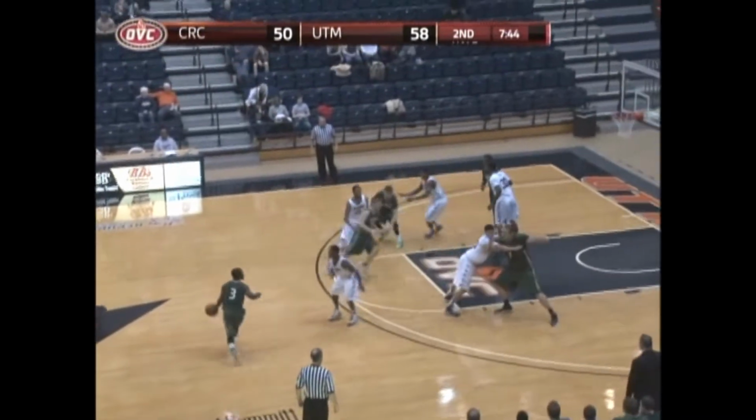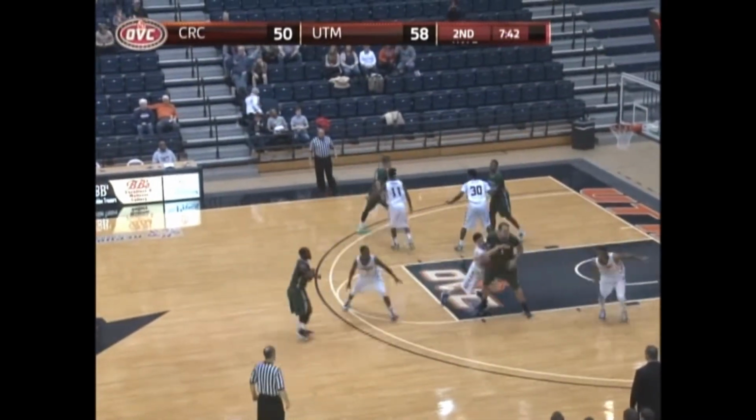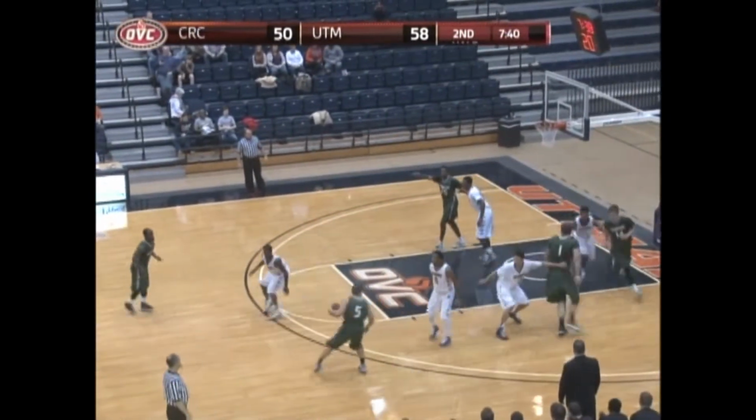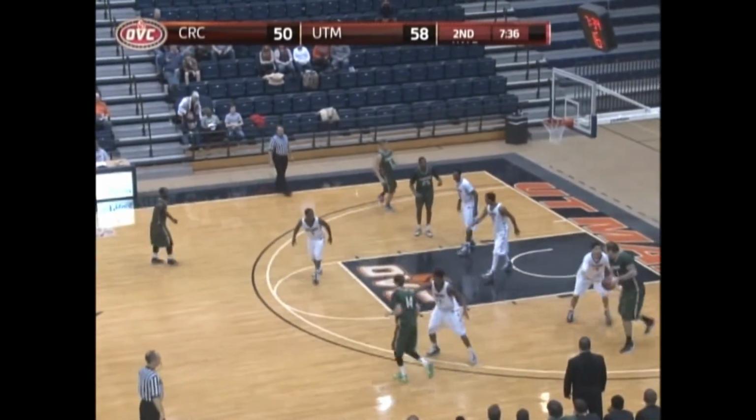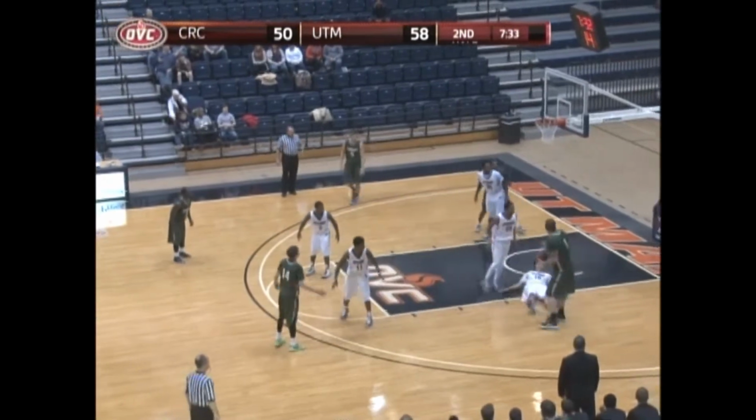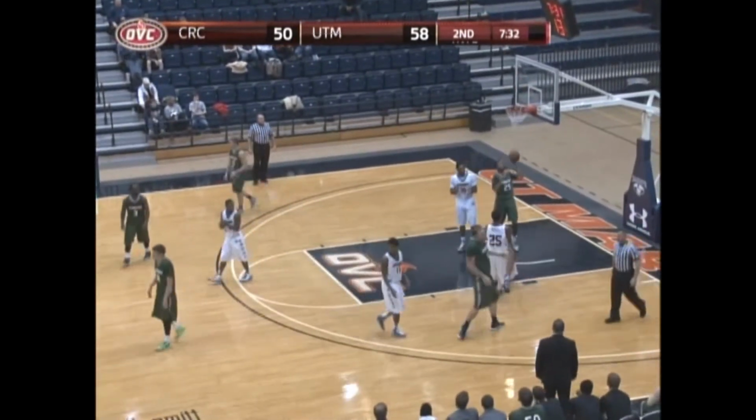Marshawn missing that one. UT Martin basketball had the basketball, the 8-point lead, missed the free throw. Now Crowley's Ridge with possession. Cleffer's back in there, over to Cooper. Cooper to Guess, who's not outside his range, and then offensive foul.